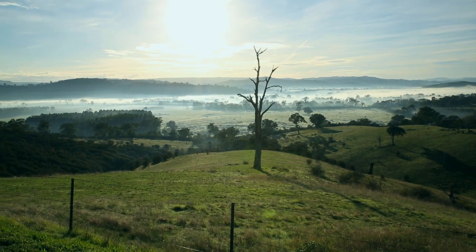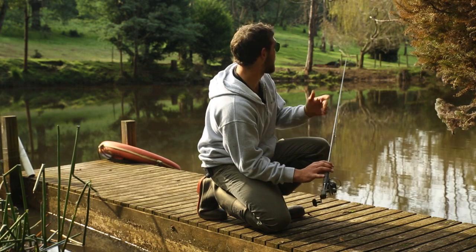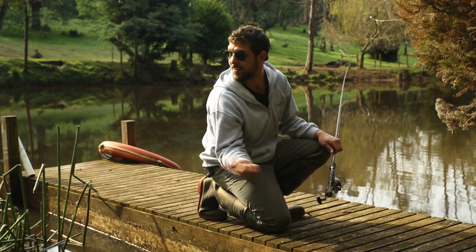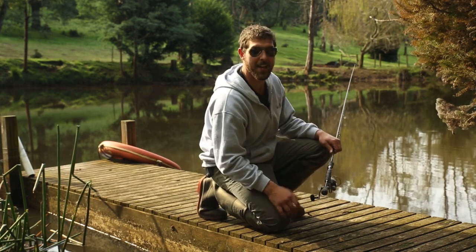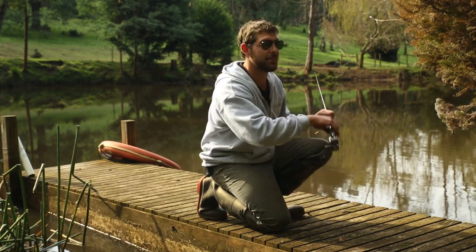But today, we've decided to make it a bit easier on ourselves. Chris is hooked up in a good little treat here with a bait that he knows. This lovely little dam here, he's had some yellows put in it 20 years back, so we're going to hunt them down.